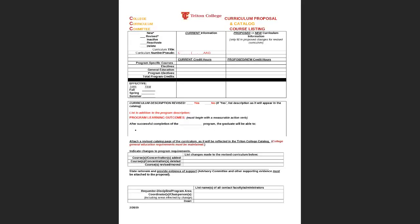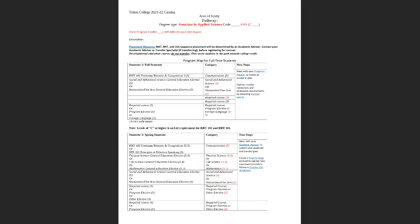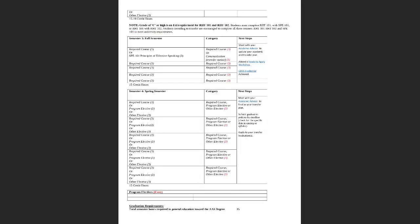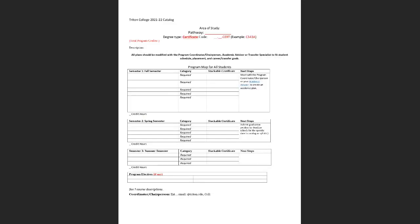Do we want to look at all of them? I have them all here. AAS, and then we have curriculum, and we have certificate, and then GECC. So here's the AAS. And then the certificate. Everybody is so quiet. No comments or questions. This is for the extra column for stackable certificate.